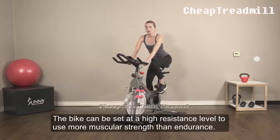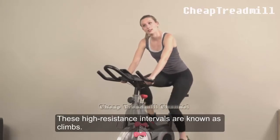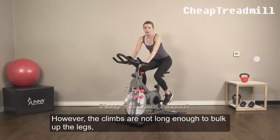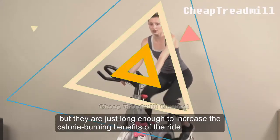The bike can be set at a high resistance level to use more muscular strength than endurance. These high resistance intervals are known as climbs. However, the climbs are not long enough to bulk up the legs, but they are just long enough to increase the calorie burning benefits of the ride.